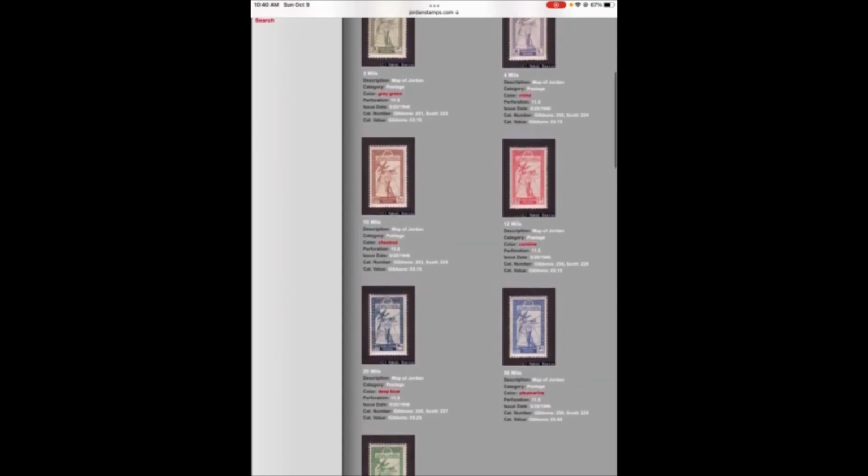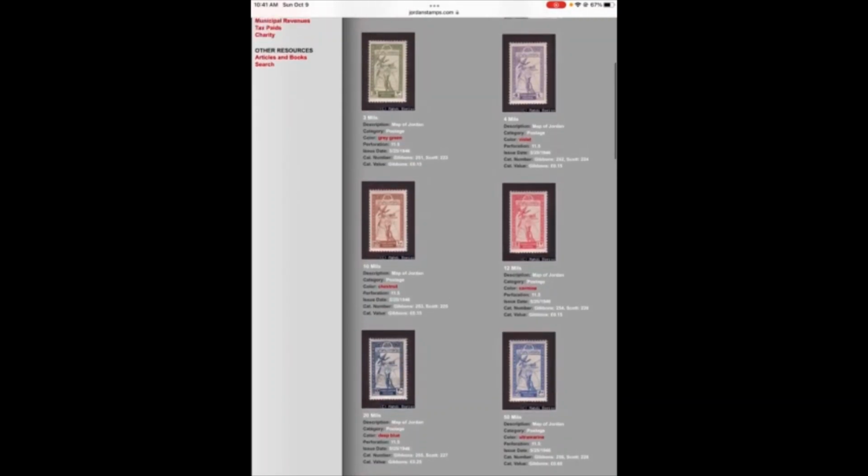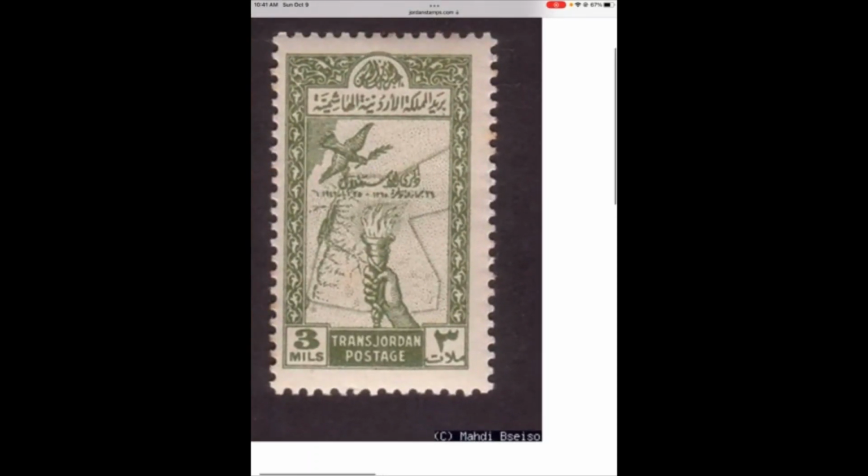It has the Stanley Gibbons catalog number, as well as the Scott catalog number if you want to organize stamps from this period in your collection. And it has the catalog value. So why don't we click on one of these stamps to zoom in to have a better look. It takes us once again to a new page where we can zoom in and have a closer look at this beautiful postage stamp.